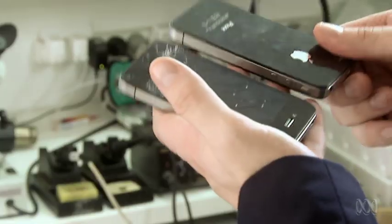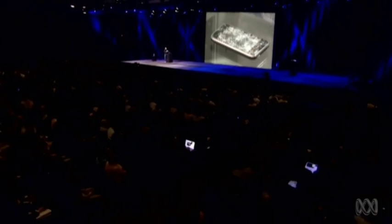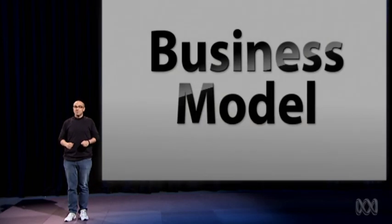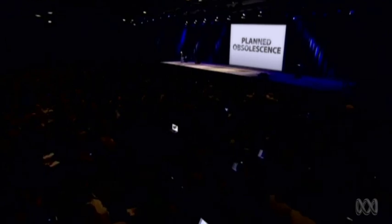You can't? No. Why do you think products like this are difficult to repair? I think Apple doesn't want them repaired. I think that they make them difficult especially so that people will buy new ones. Why are our products so difficult to repair? We call it a business model, and it follows in a great tradition. It's called planned obsolescence.